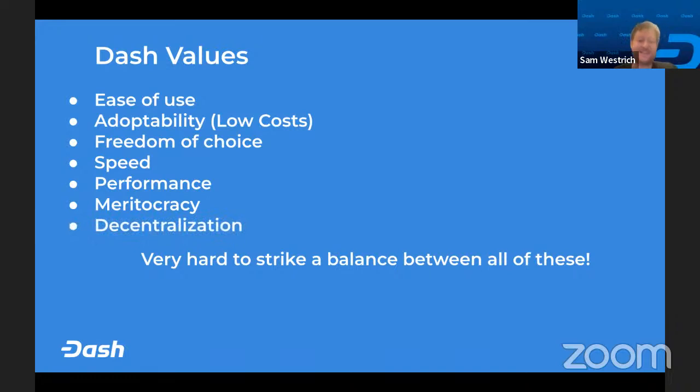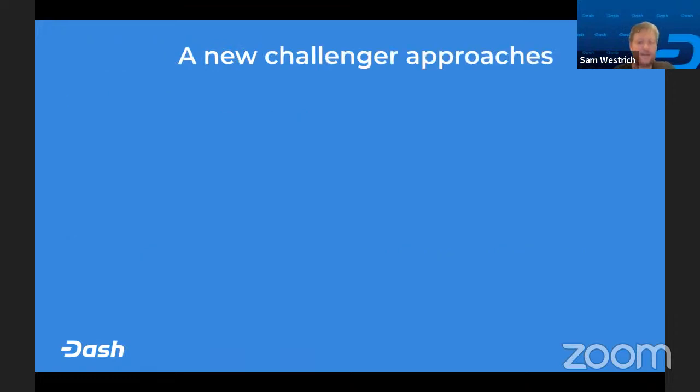And decentralization. We strongly believe in decentralization. So when we think about all these values, we also have to realize that it's very hard to strike the right balance between all of these, especially it takes a lot of thought over years. So maybe the first model that we chose, that was chosen pretty quickly, might not have been the best one.